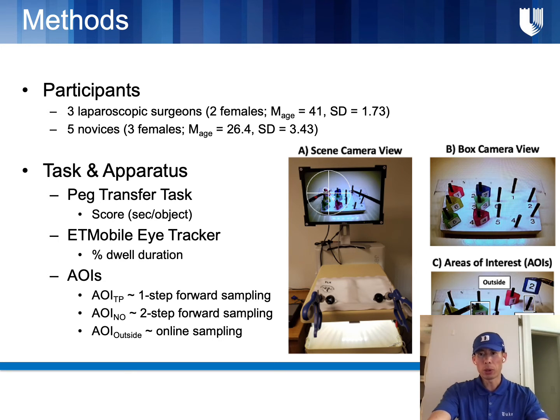For eye tracking, we use a mobile eye tracker, as illustrated in picture A, and rely on the eye metric of percentage dwell duration because it helps normalize one's overall performance duration, while being able to suggest one's visual distribution on different AOIs. We defined 3 AOIs, in which 2 of them suggest forward sampling strategy and 1 suggests online sampling strategy.